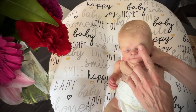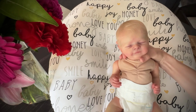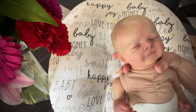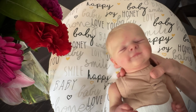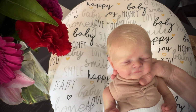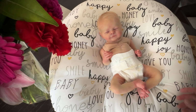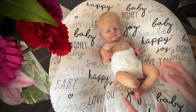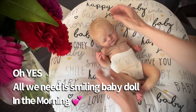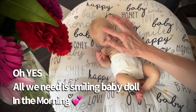Oh my, look at the hair. I adore her. Who doesn't need a face like this in life to look at in the morning and just smile? Life can be difficult, can kick butt, so we all need smiling babies. So we cannot not smile when we look at them. That's it, am I correct?